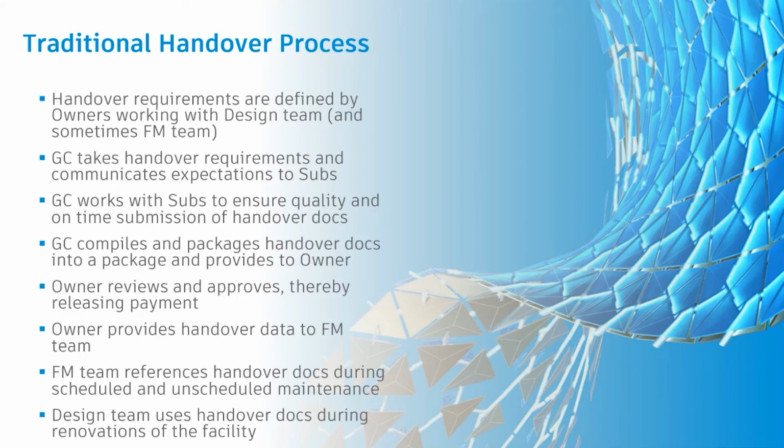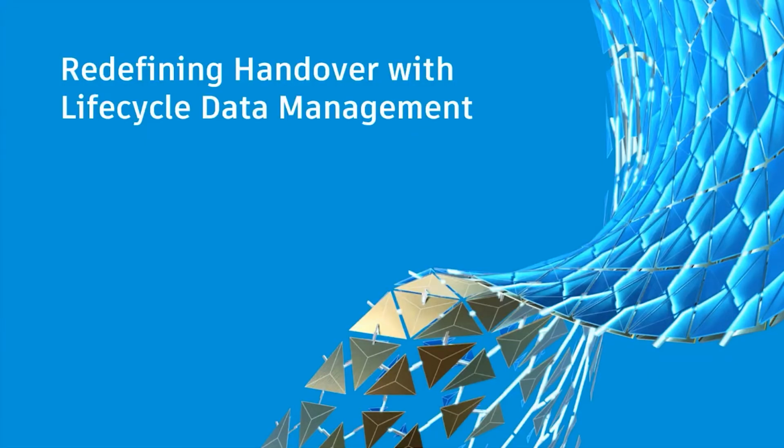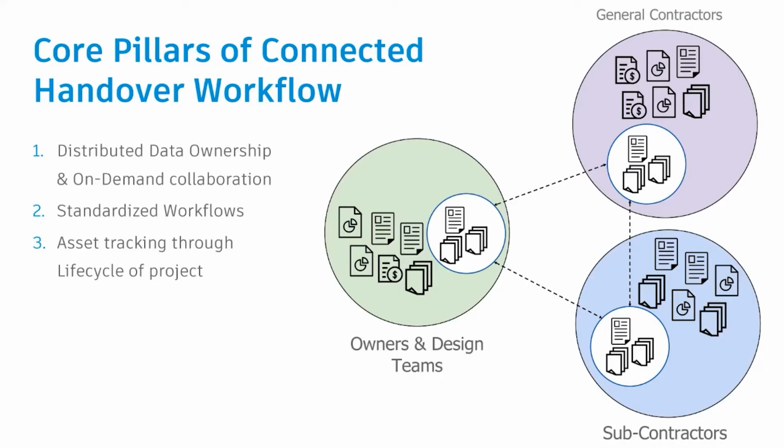For us to really do this, we've got to break this traditional handover process. We've got to look at it differently. As we're redefining that management process, we want to look at three core pillars of how we can progress this industry and how we need to increase this platform. First, we have data ownership and on-demand collaboration.